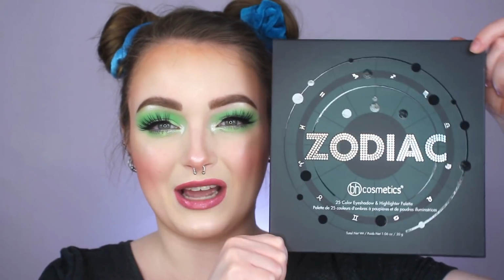I also have the ZODIAC palette from them, and I haven't used this one before. I mean, she's pretty, and I do like that it's very cool tone.